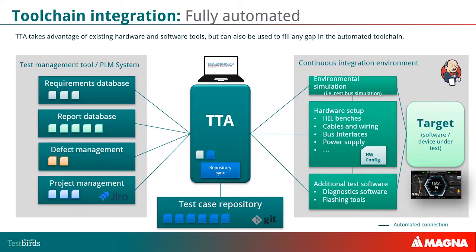And what the automated system, of course, does is to synchronize the test case with the test case repository, so that always the newest version of the test case is in the repository and is stored and is accessible by all the developers. Next, of course, now we have generated a test case, but the most important thing about test automation is, of course, the execution of the test case.